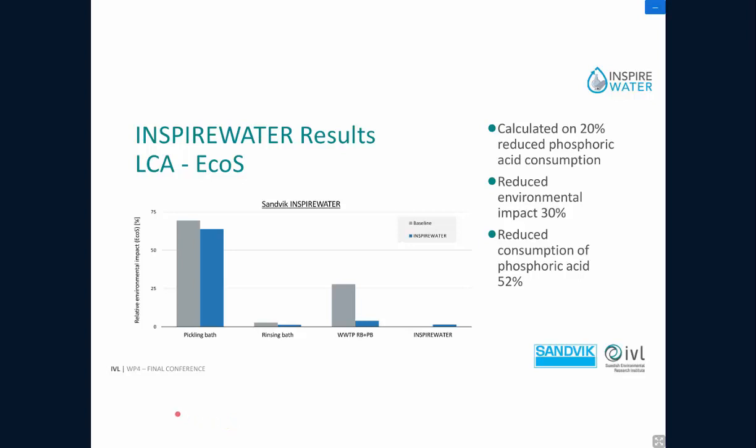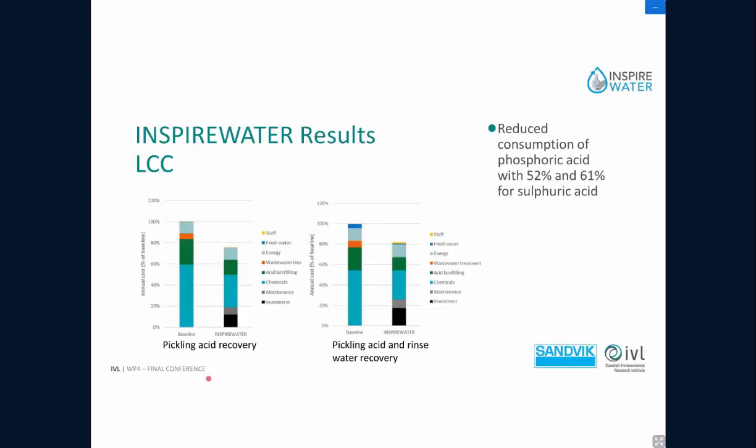Next, LCA results are shown here. Also the same thing, calculated on 20% reduced phosphoric acid consumption. So that will of course be increased further if we come up to 52%. The LCC results show, first picture is pickling acid recovery only, and the second is pickling acid and rinse water recovery combination.